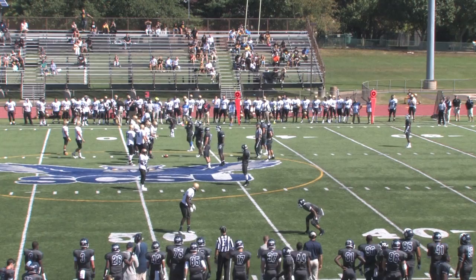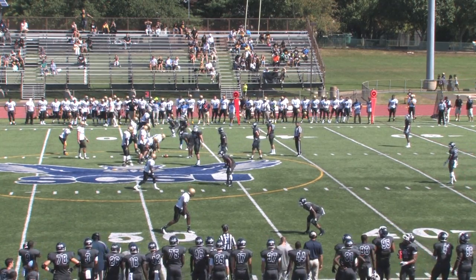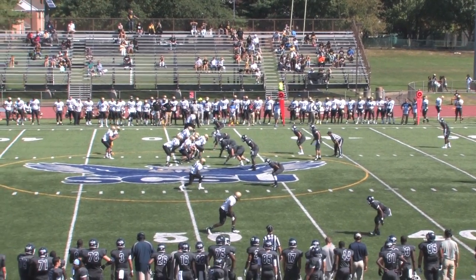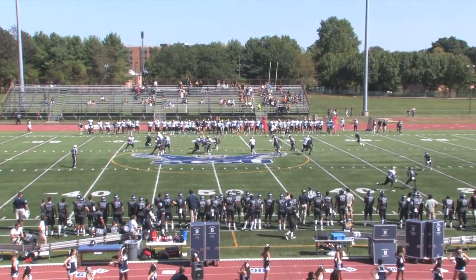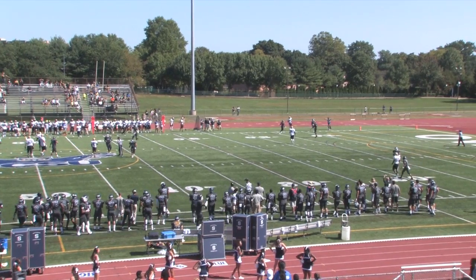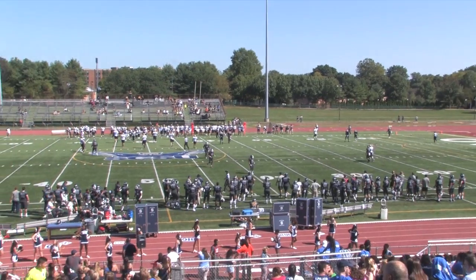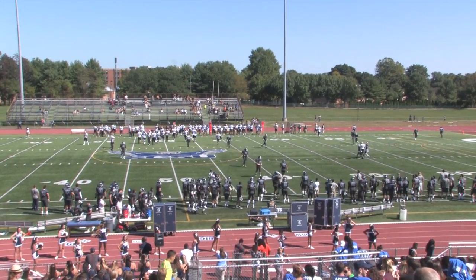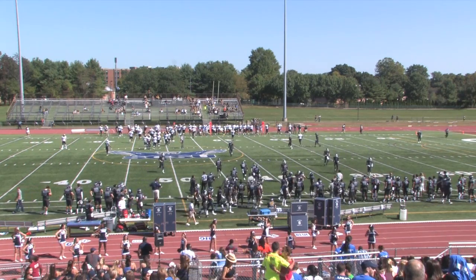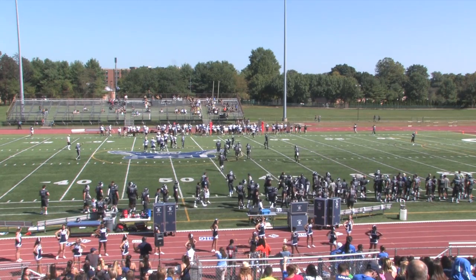15 seconds left in the first. It's now third and 17 on the 48-yard line. Quarterback hikes the ball, drops back the pass, throws it up, pass incomplete. Fourth down and 17. Still 58 seconds in the first quarter. AIC will now punt the ball.